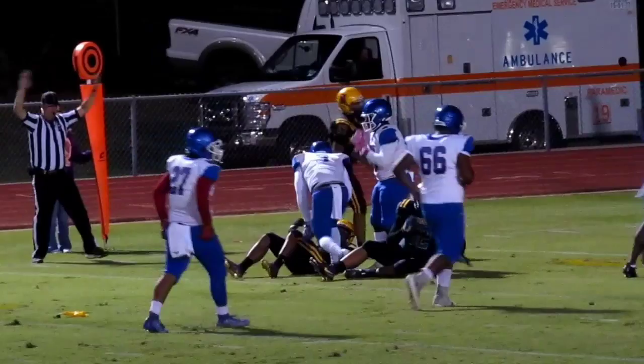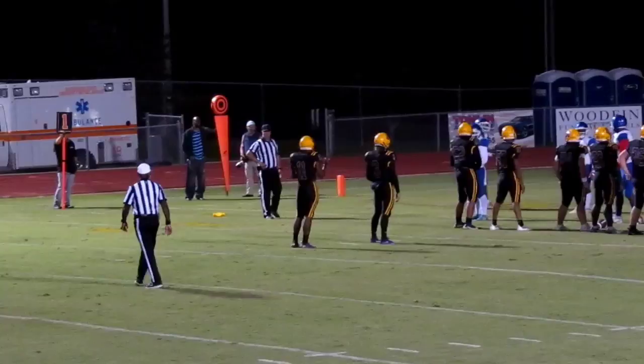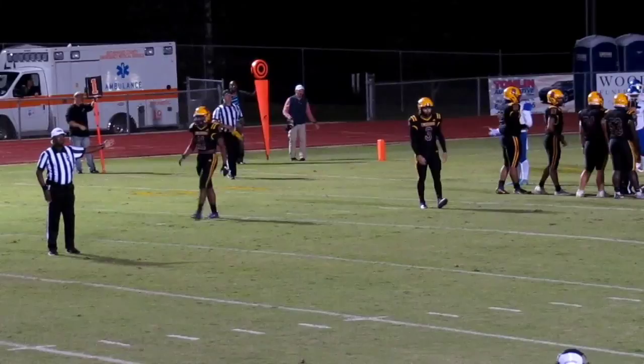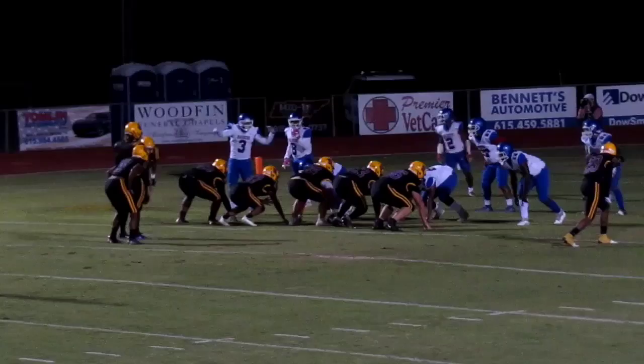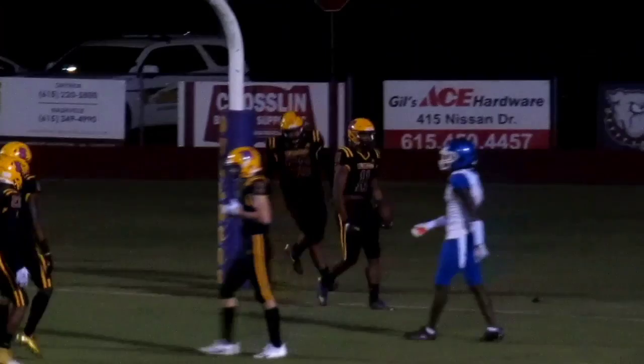It's first and goal. Penalty flag will stop the play. Dead ball foul, offsides against the Raiders. For the Bulldogs, touchdown. Carter on the run. Carter in the end zone.